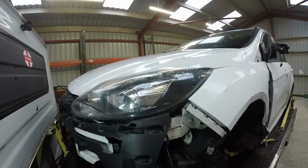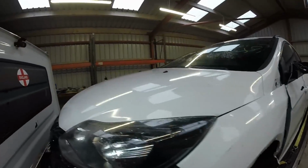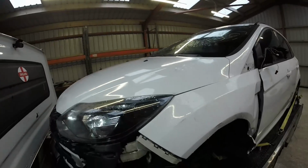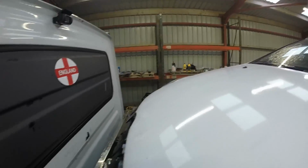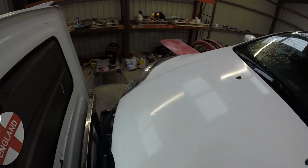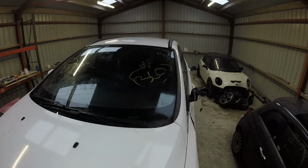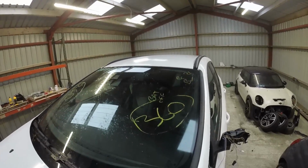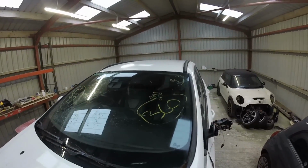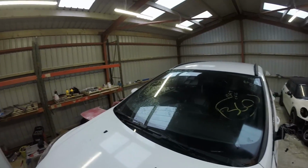This headlight seems perfectly fine, and I can't see anything on the bonnet at all. Let's jump up. No, it's just very dirty, but there's no damage to the bonnet. Windscreen, I do see a crack down there. Other than that, we're probably going to have to put a windscreen in it. No, nothing on the roof. So yeah, an interesting one this.